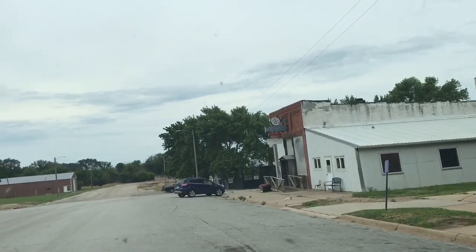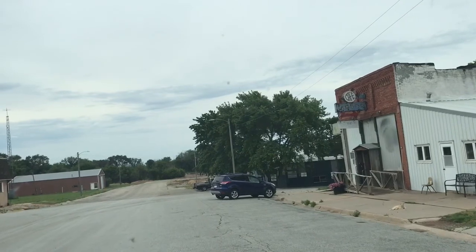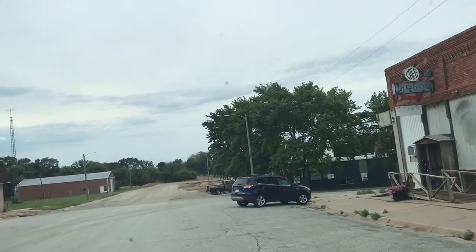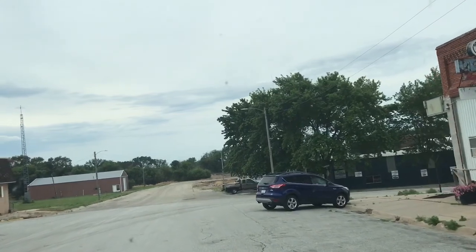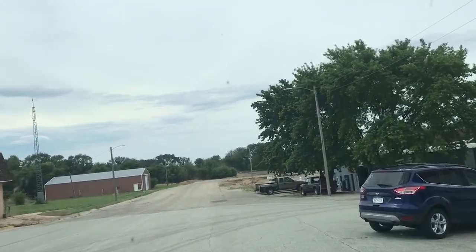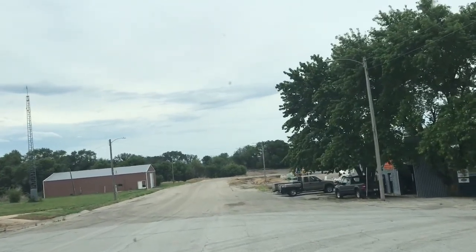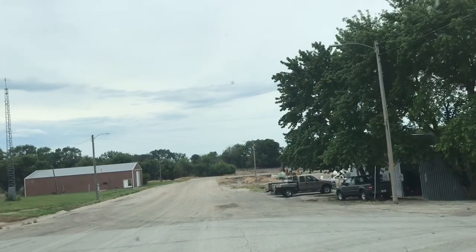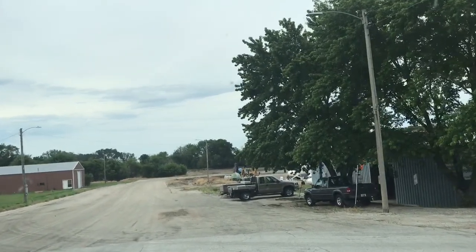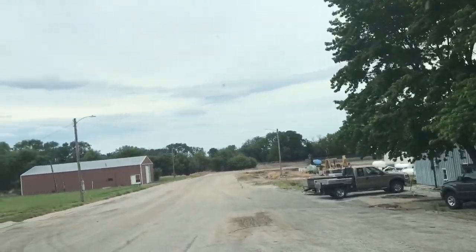And I don't know if this place is still open. I hope it is. It's the Do Drop Inn. It's a restaurant. Looks like all the businesses are closed. The Do Drop Inn used to be, if I remember correctly, they told me, famous for their fried chicken dinners on Sundays. That people would be lined up out the door.